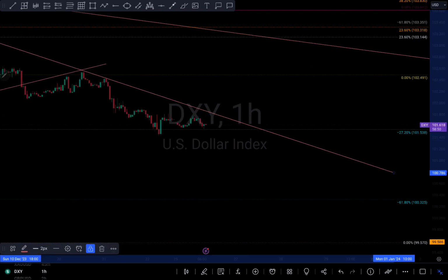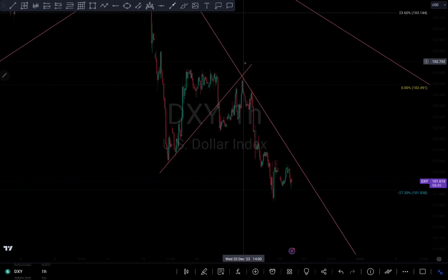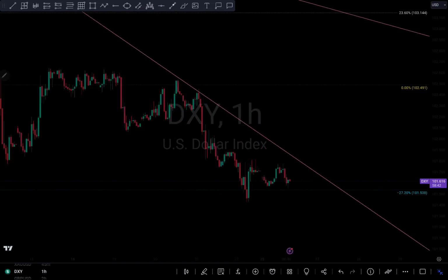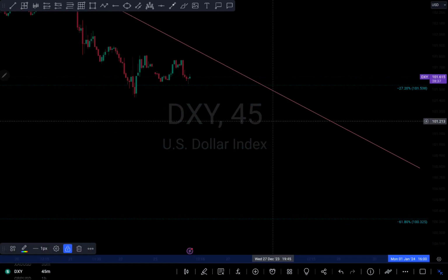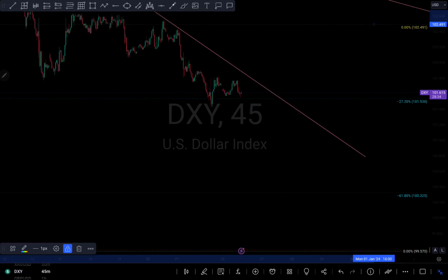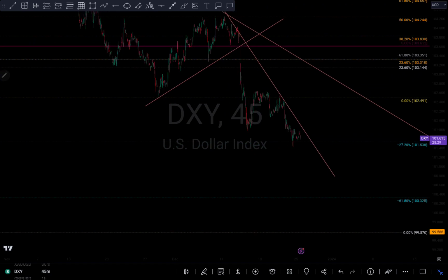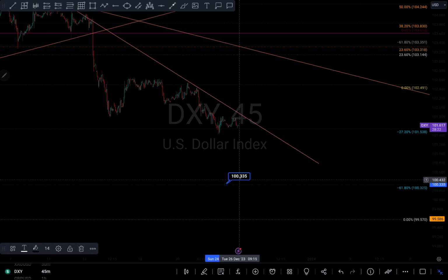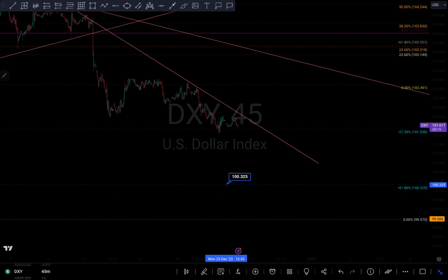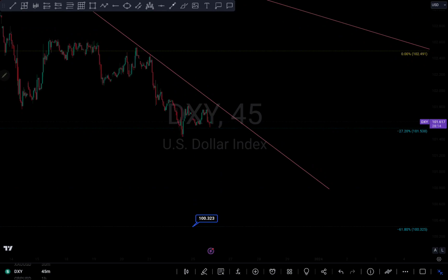So currently I think we might push up a little bit on the DXY. Let's delete that. We might push up a little bit on the DXY, but overall is down move. So overall is still down move until otherwise happens, but we want to take one step at a time. So if we're still going to continue to push to the downside on the DXY, certainly my overall TP will still be around my 61.8% fib level, which is around this area right here. That is overall, but let's just see one step at a time, guys.